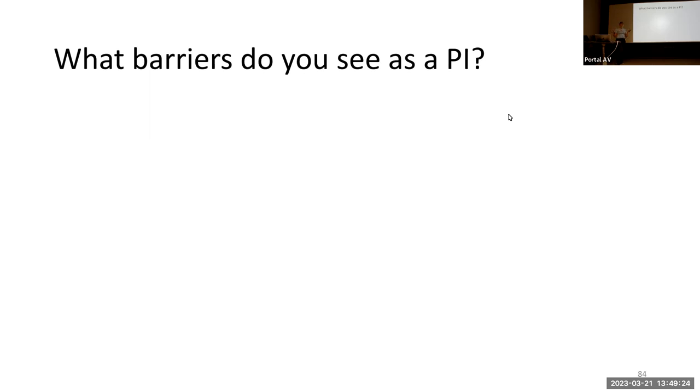Does anyone see any potential barriers as a PI to doing registered reports? Jared? I feel like there might be a high barrier for what knowledge you think you need to have. So, if I know that I should be doing a multi-level model, but I don't know what I should do, or I might not even think about convergence issues, things like that. So feeling like I don't know that I can write something specific enough that would count as a registered report. Yeah. Other barriers? Let's see.